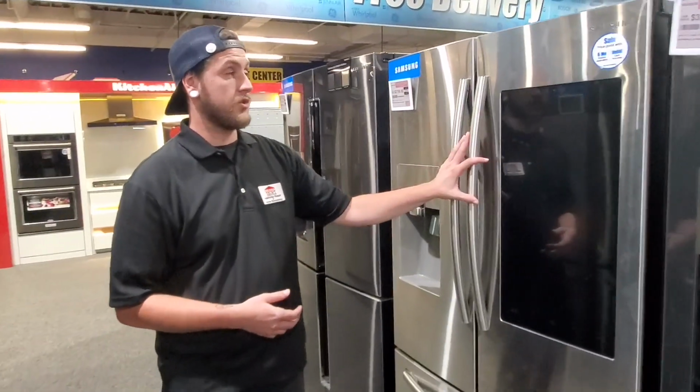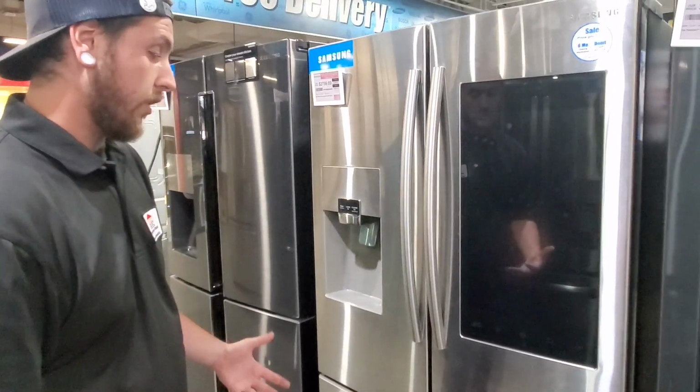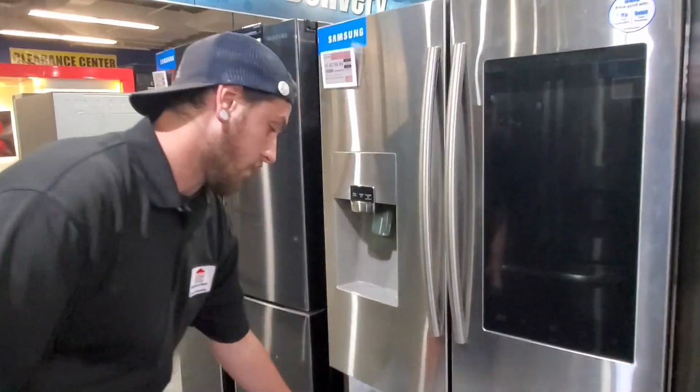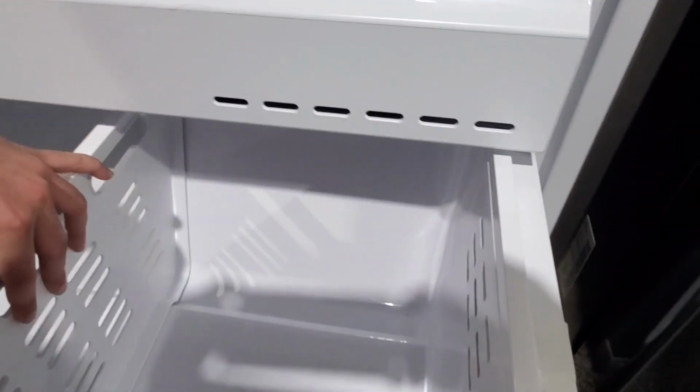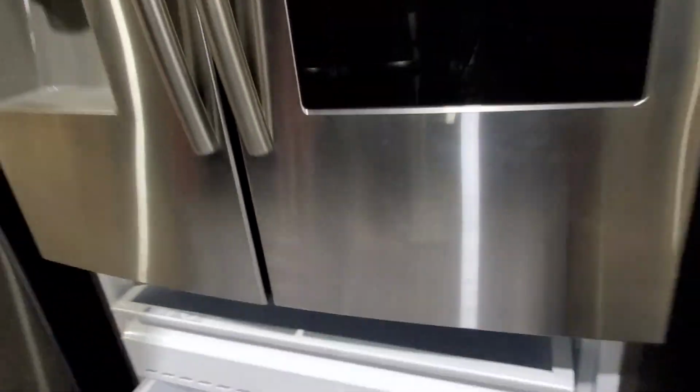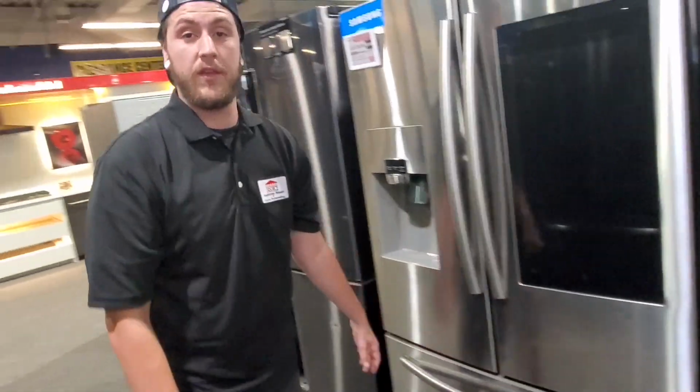I really like this French door style. The reason why I really like this one as my top is because there's a lot of open room. There's a lot of different space. You can get creative with how you want to stack stuff. And you have a divider here, which you can move, rearrange how you need to. Just opens a lot more space. You can really pile things in there.